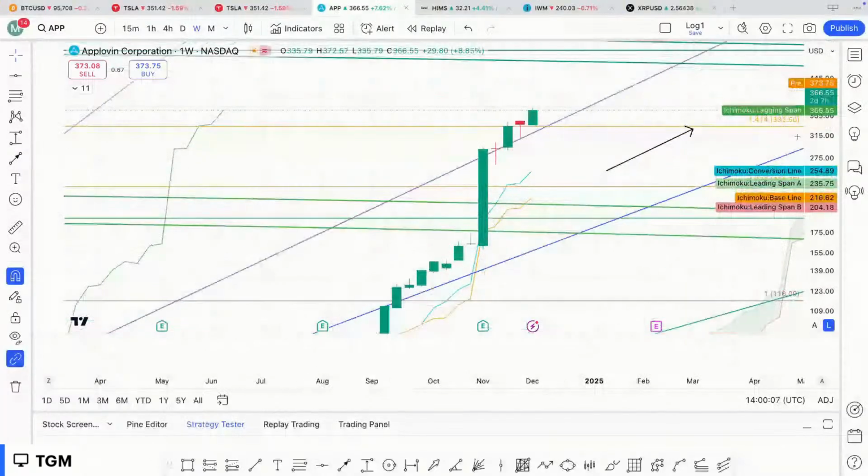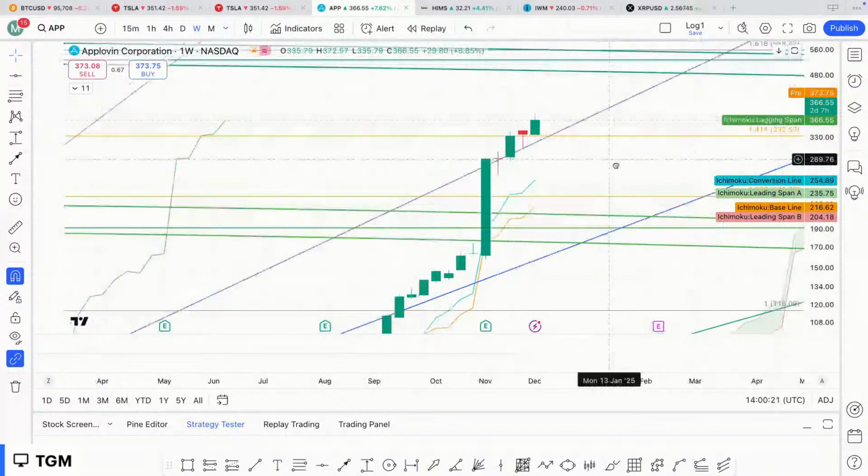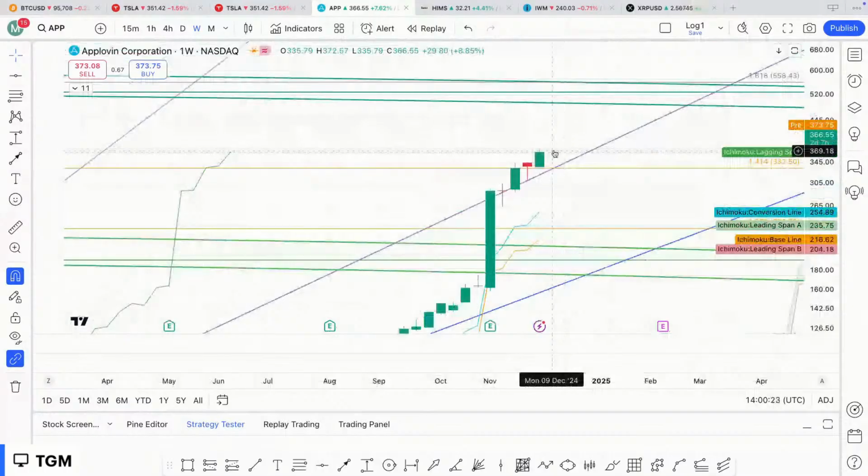The 332.50. It was trying to break it back in mid-November, and it did end up breaking it, and it even confirmed the angle again right here. So that is now your support, right? The 332.50, and this is looking like it has potential to continue to the next level now in the 530s, and as long as this angle holds as support, then I think it will get there. So bullish.